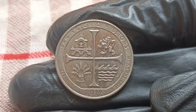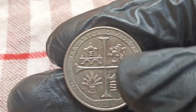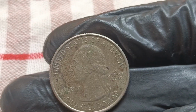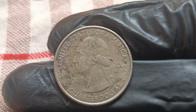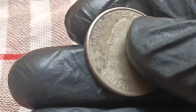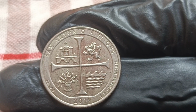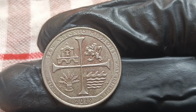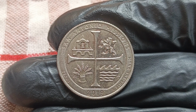One of the first things collectors examine is the overall strike quality. A sharply struck quarter will display crisp lettering, detailed hair on Washington, and clearly defined features on the reverse. Weak strikes are more common in circulation, while sharply struck coins often command stronger collector interest. Surface preservation is equally important. A coin with minimal scratches, few contact marks, and original mint luster will always attract more attention than one that has spent years in circulation. Even if a coin is common, outstanding condition can dramatically increase its desirability among collectors.